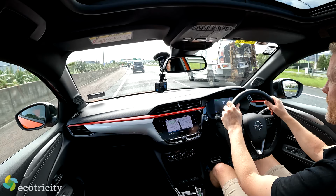Okay, price and range first and foremost. This is the juicy stuff you want to know. This machine, after the clean car rebate, will cost you $51,365. And for that, you get 383 Ks per charge. Now, that makes it the most affordable, brand new European electric car you can buy in the country right now.